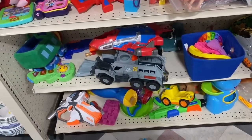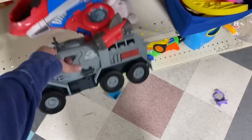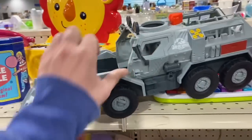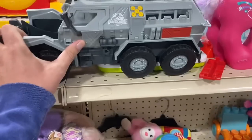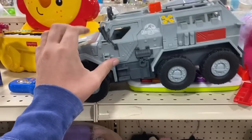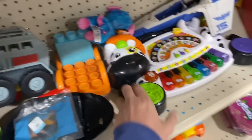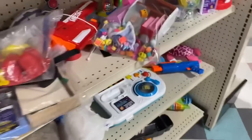Well, let's see, what do we got? We got this Jurassic World vehicle. It's been a while since I've seen this guy. I see him pop up in thrift stores every once in a while. Yeah, that's gonna make somebody happy. Not me today, though. I'm not interested in it. Let's see, what else do we got?